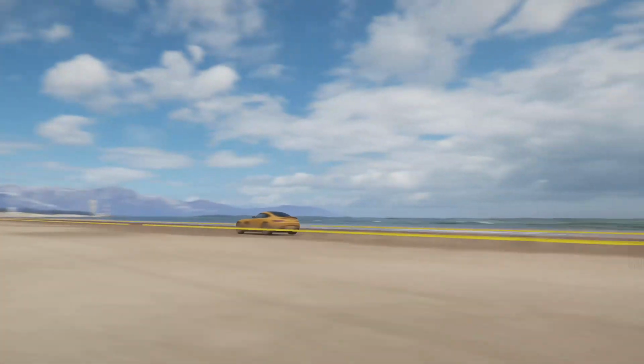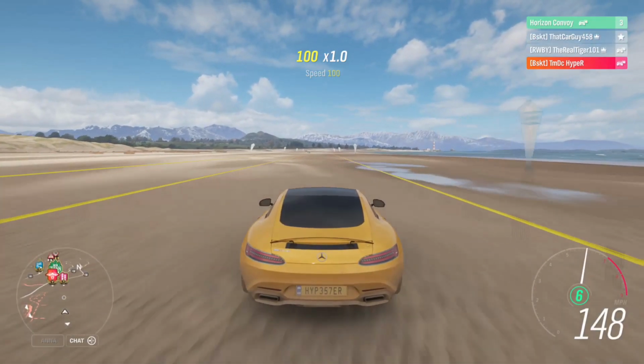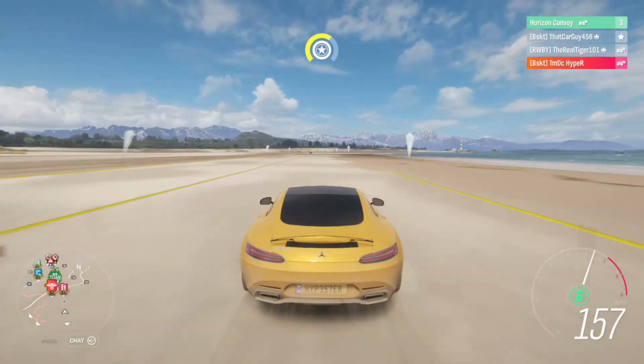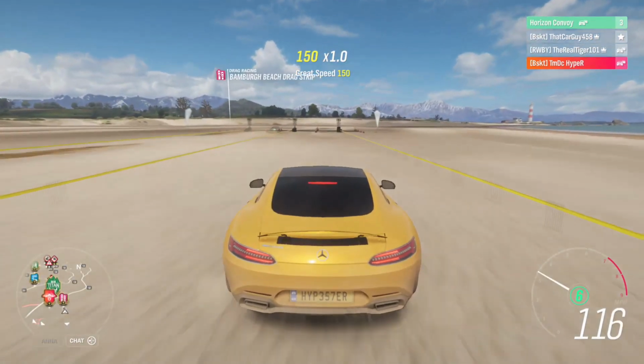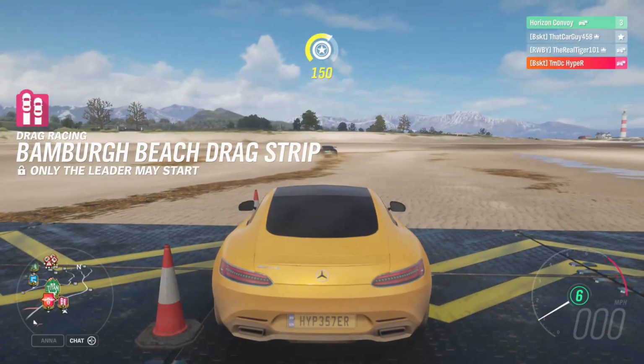Here we go though, there's 140. I don't feel like I can accelerate very quickly here. 145, 150, 155, the lights are coming up, 160, I want to brake, 163! Oh yes!